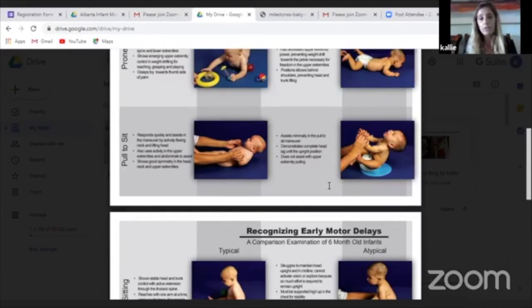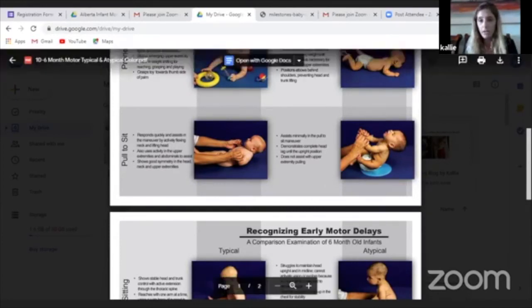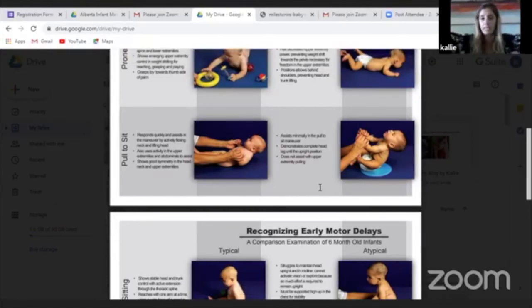he is trying to use everything that he's got. So the legs are coming up, and the arms feel floppy, they feel like spaghetti, they're just kind of giving away from him. His head is hyperextended back, he doesn't have a good chin tuck. So this is an atypical presentation of a pull to sit.